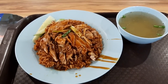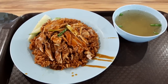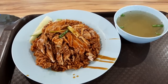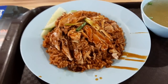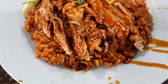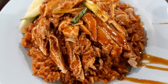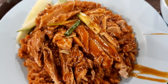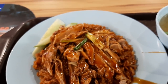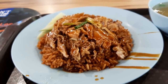What you get from there is, first of all, thinly cut pieces of duck, placed on top of a nice bed of rice. This rice is also seasoned and flavored so well that you can just eat it by itself. Then you also have a nice, savory, duck-flavored, slightly starchy sauce, which is sweet and savory, that they pour on both the duck and the rice. They're so good, so delicious.